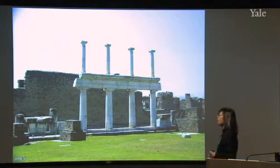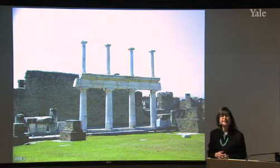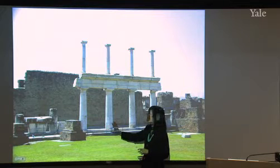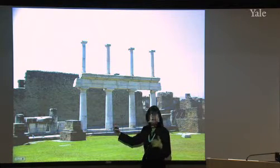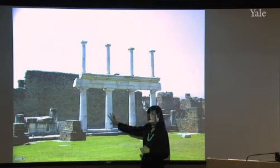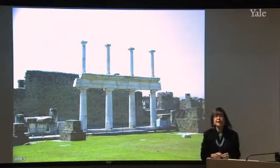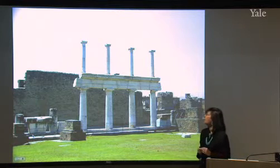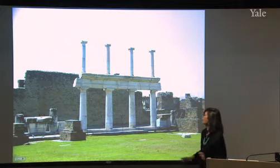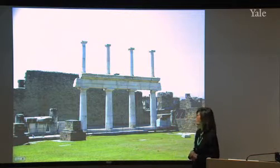This is a view of the colonnade. It's a two-story colonnade at the Forum of Pompeii, and you can see the same thing that we saw happening in the Theater of Marcellus in Rome: they have looked at the Greek orders, the Doric, Ionic, and Corinthian, and they have selected here to use the Doric for the first story and the Ionic for the second story. This colonnade does not date to the Samnite period. We believe that it was put up later, but it's made out of white limestone, and it probably belongs to a renovation of the Forum of a somewhat later date.